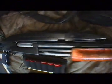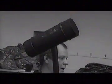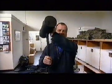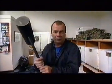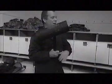Of course, there are slightly cruder ways of achieving the same thing. One of my favourite pieces of kit, once again for entry, door entries. Take this dynamic hammer, hold it, give it a good swing, right by the lock, and it will cave the door in.